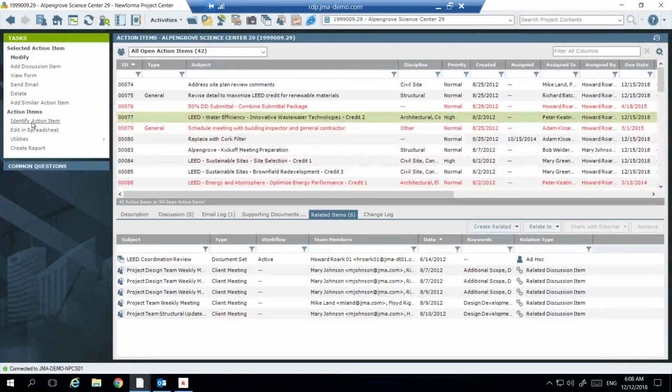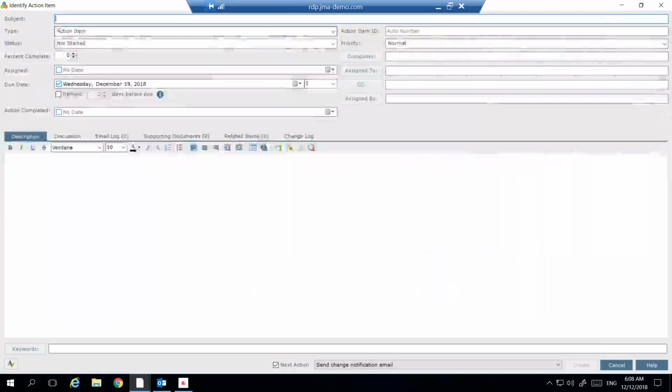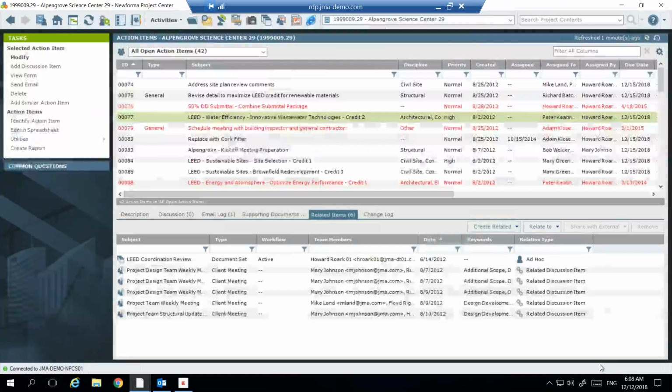This is the traditional way of doing it. I can click in to identify a new action in Nuforma, and I would fill in that relevant information. I would attach documents, I would attach people, I would assign it to people. Again, the usual method that you would use for creating an action. But I want to simplify this, and today I want to improve efficiency.